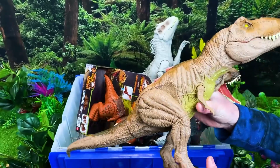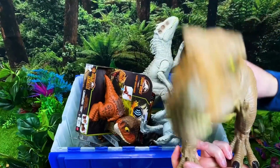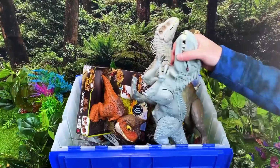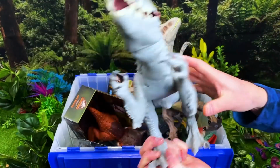So it's got a button in the back that you can control the mouth with, and the neck moves as well. This is pretty cool. This is for sure my favorite dinosaur. And right here, we've got an Indominus Rex. So let's check it out.